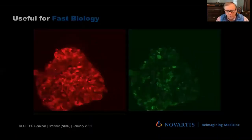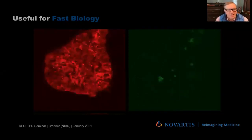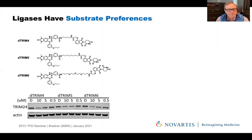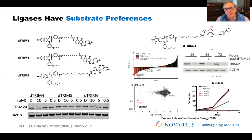and it's super cool. I hope this works well over this medium, but here's a dTAG on a GFP, but not on an RFP. And you can see the way that this allows the study of really rapid biology in vitro and in vivo. We've learned through all of this that ligases have some substrate preferences. We tried to degrade the TRIM24 protein with a TRIM24 bromodomain directed small molecule. And initially we worked off of cereblon and we could not degrade TRIM24. But by pivoting to a VHL recruiting bifunctional molecule, we could, and that was a good learning.